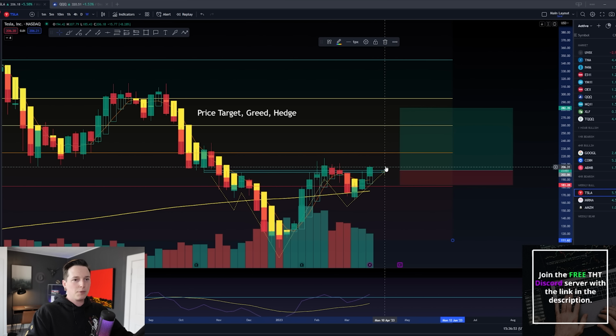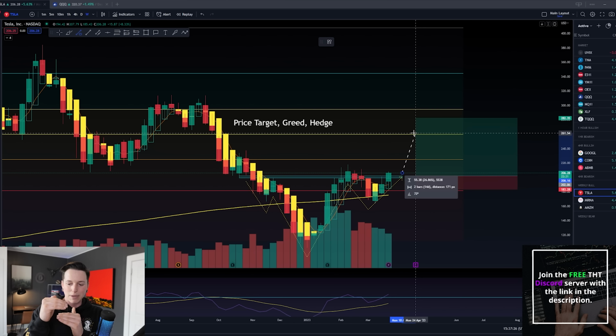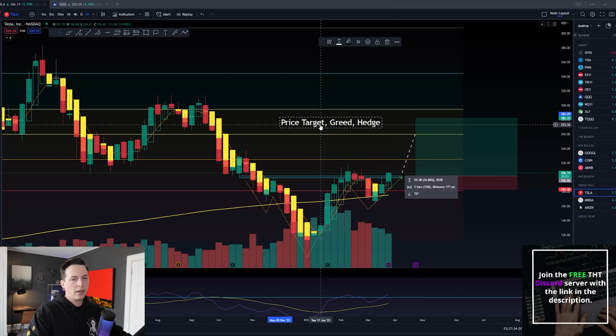So if we can continue to push through here, our next level is 220. And then from there, all the way up around 260. My take profit level is going to be between 260 all the way up to about 290/300. And this area between 296 and 261 is called the golden zone because that's the area where the 0.518 and the 0.62 are meeting. And that's normally the area that you want to go short after a massive bounce, which is why I have price target, greed, and hedge.